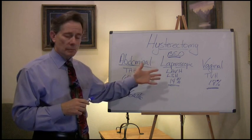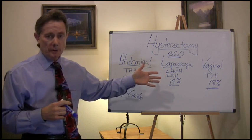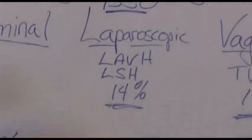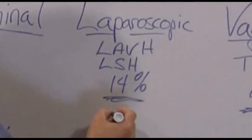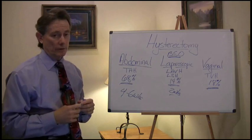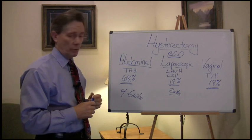And recovery, we now do as an outpatient, so they're going home in an average of around 3 to 3.5 hours. And the recovery is, you're back to work, it's definitely in 2 weeks. And I've had some patients after our laparoscopic hysterectomy be back to work. If they don't have to lift, they can be back to work in 4 or 5 days.